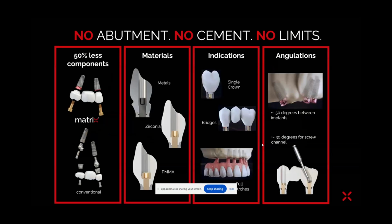So no abutment, no cement, and really no limits. You can angulate these up to 30 degrees easily. As far as materials go, you can use PMMA, you can use metals, you can use zirconia, you can use it for single crowns, bridges, full arches, which is the bulk of my practice. I have not had to resort to a divergence of 50 degrees, but technically you can go even more, and you don't have a limitation with screw channel access either. Easily up to 30 degree divergence and angulation. So in the areas where you need some angle correction, you're easily able to do it with the implant or with the screw access hole.